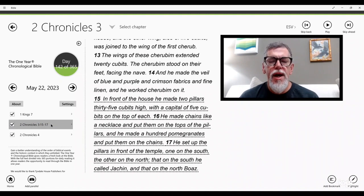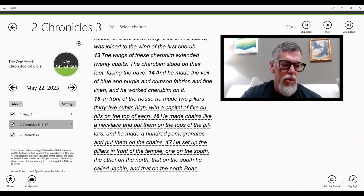In the front of the house he made 2 pillars, 35 cubits high, with a capital of 5 cubits on the top of each. He made chains like a necklace and put them on tops of the pillars, and he made 100 pomegranates and put them on the chains. He set up the pillars in front of the temple, one on the south, the other on the north. That on the south he called Jachin, and that on the north Boaz.